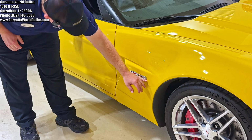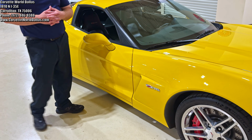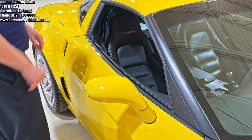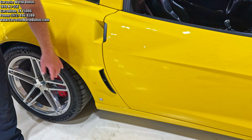We still have our OEM stock Z06 badge, although I will note the 505 horsepower is definitely not the current horsepower in this thing. We do still have the PPF film on the mirror, so we'll note that. You can see those are still on there. We have decided to leave those on. Those are still in good condition. We still have our stock inlets here.